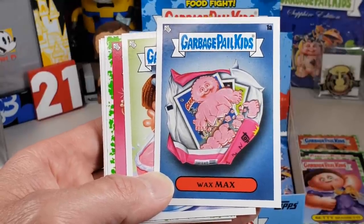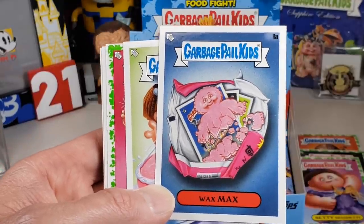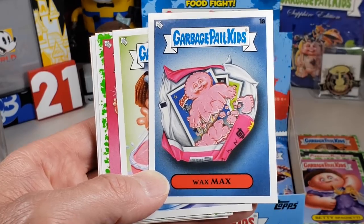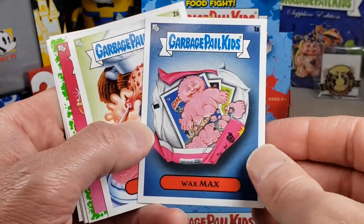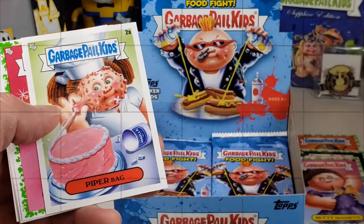Wax Max, guys, this is a simple card, no guts or anything, but just brilliant. This is a brilliant card right here. I like this card. Very, very nice. 1A. I think that's appropriate for this card. 1A. This is my favorite so far, guys.